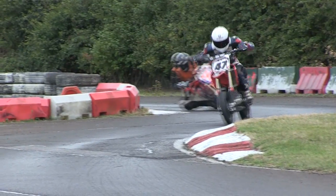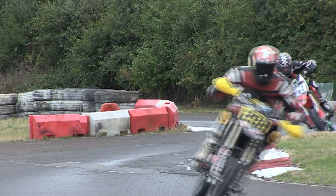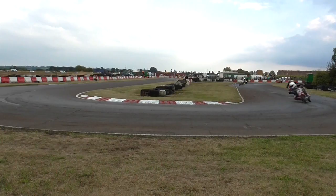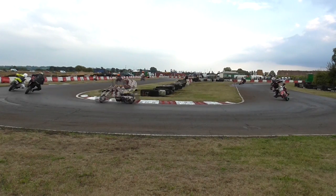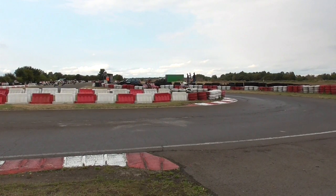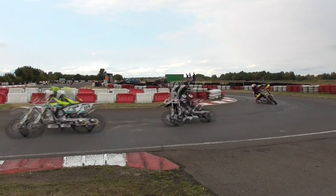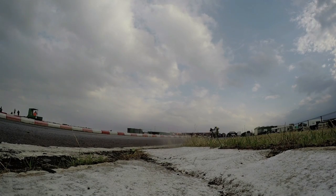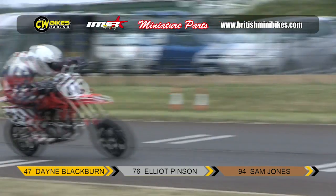Oh, a moment there for number 47, Dane Blackburn. Bit of a tank slapper into the chicane, and that will allow Elliot Pinson to close up. Yes, he has. So this battle, top 5 there, incredibly close. 6th place in there as well. Ryan Meaden we saw well placed, and Shane Stevenson in there as well. But Dane Blackburn, he had a small mistake there, a bit of a tank slapper into the chicane. That could have been disastrous for him, but he holds on to the lead.